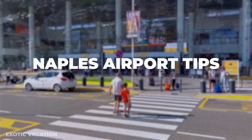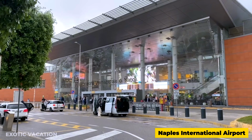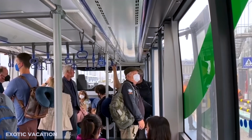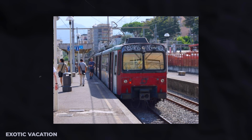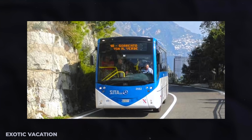Naples Airport Tips. Your Amalfi Coast adventure begins at Naples International Airport, the closest major hub. From the airport, take a shuttle bus to Sorrento for about $20, which takes around 1.5 hours. Alternatively, hop on a Circumvesuviana train from Naples to Sorrento for about $5. From Sorrento, you can connect to the Amalfi Coast by bus or ferry.